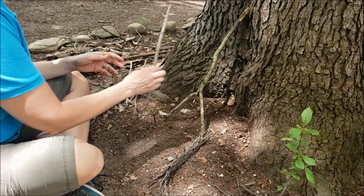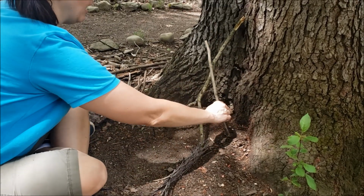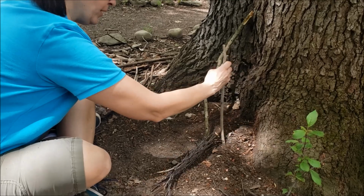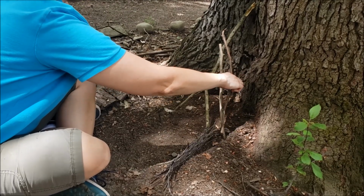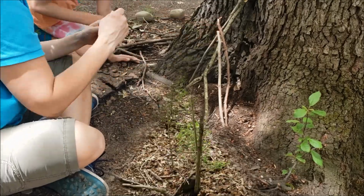I've collected some sticks here, and I'm just going to start to kind of put them off the side. And if they're not long enough, then you just find a place that it might be long enough to set along the side. You can put it into the ground if the ground is soft enough to keep it in place, or you can just set them, whatever works for you. So I'm just going to do a couple here to give you an idea.